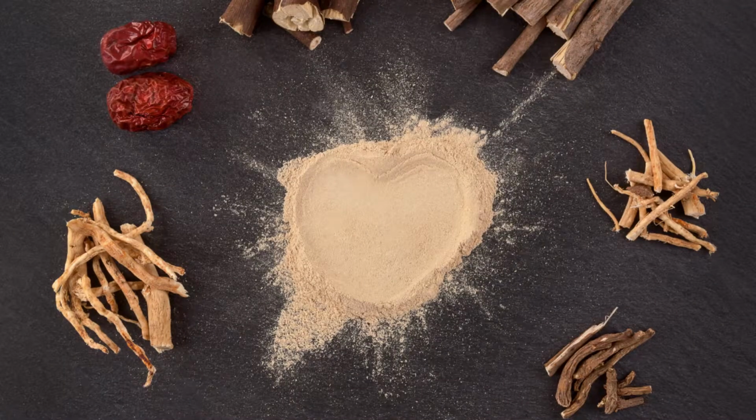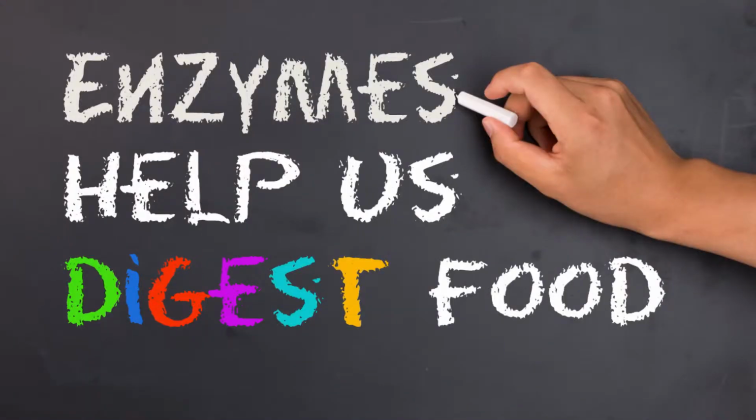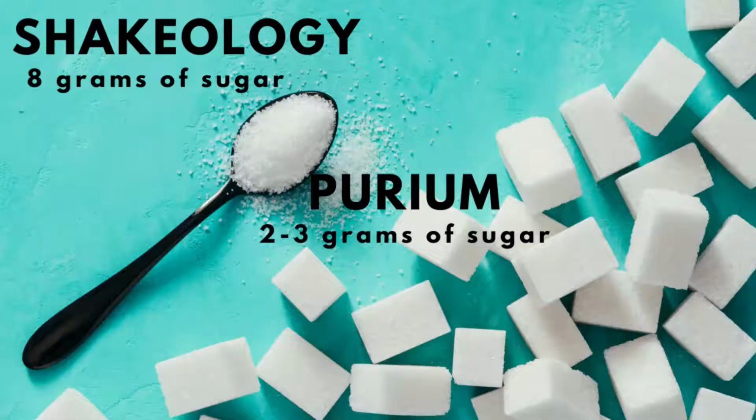In this comparison of Shakeology and Purium, I also want to touch on the purity of the ingredients. As I mentioned before, Shakeology is not organic, and there's also a few more points that you need to consider when you make your decision as far as which shake is right for you. Shakeology includes adaptogenic herbs and a probiotic and digestive enzyme blend. Only the Purium MVP Sports includes digestive enzymes.